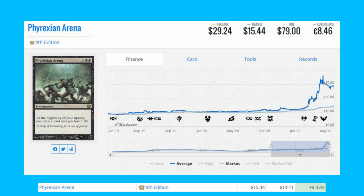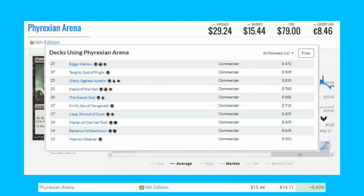Next up we have Phyrexian Arena. This is the 9th edition version of the card. Yes, we did have a loser from Conspiracy, but this version of the card, for some reason, is up 9.43% from $14.11 to $15.44. Now, this card does see a lot of play in Commander right now, especially in those Edgar Markov decks with 27 registered copies, but it also sees play in Tergrid, God of Fright, which is a card we got recently in Kaldheim.